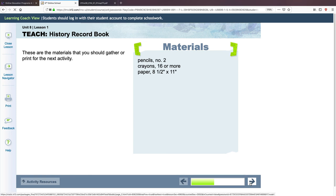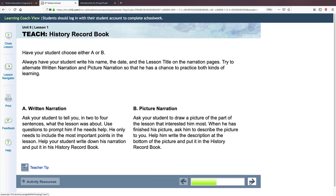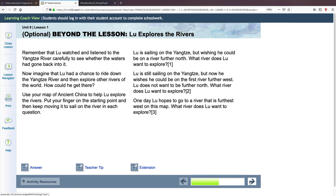Okay, so now it has some materials you have to use, like before. So I hope that you like this lesson. You can read this right here. Pause it and read it.